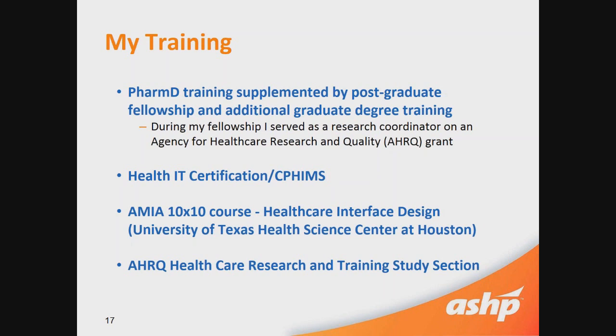So during my fellowship, I actually served as a research coordinator on an Agency for Healthcare Research and Quality grant, which is a federal funding agency that funds a lot of health outcomes or health services related types of projects. And this grant focused on health information technology adoption and use by ambulatory care physicians in Nebraska, and then the type of impact that adoption and use had on various aspects of safety and quality.